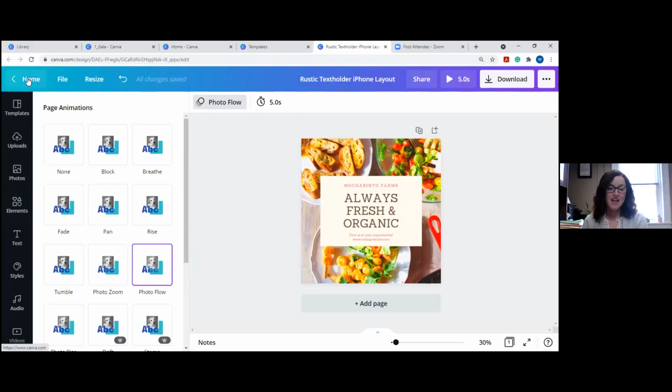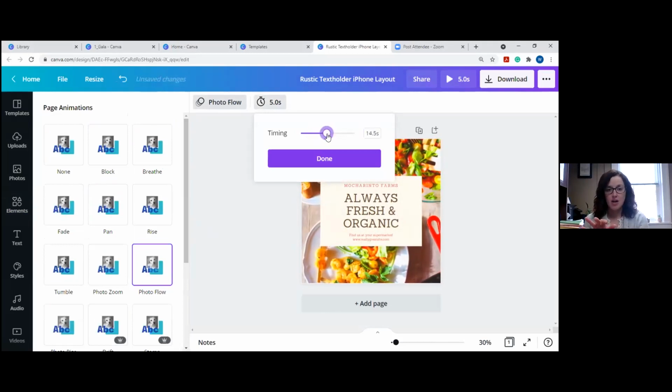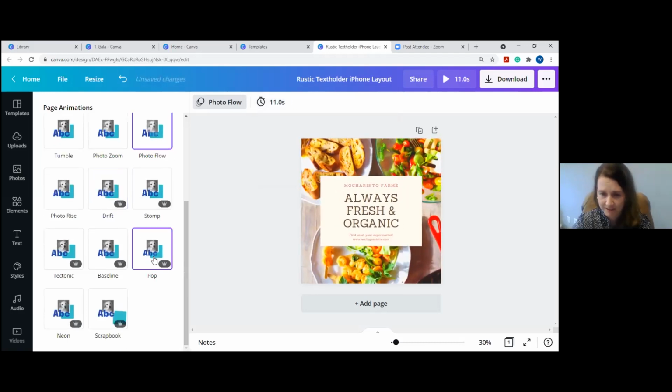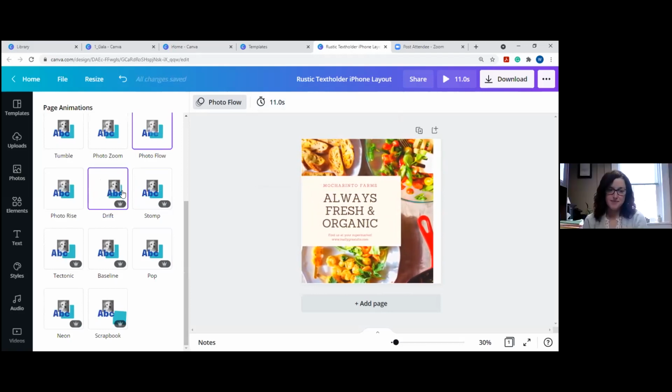And there you see the photo flow too, with how fast you want it to go, how long you want it to last, all different options there. Faster, slower. I use this feature a lot. I really think it can give a little bit more of a pop to your posts and make them look a little bit more professional. Yeah, definitely.